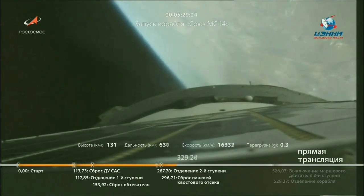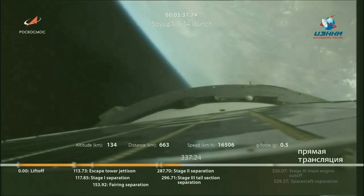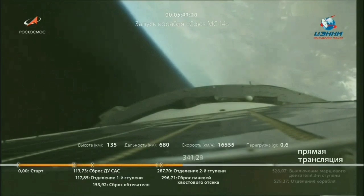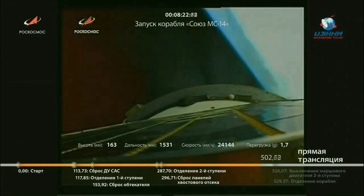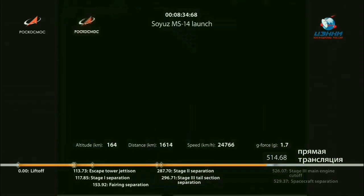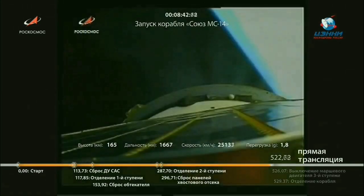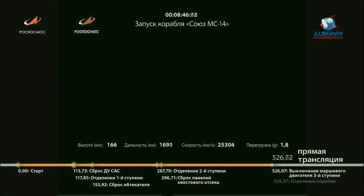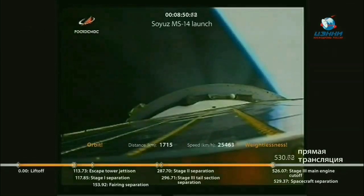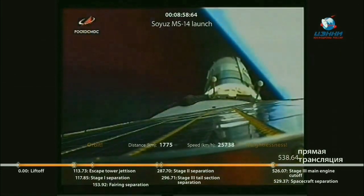Again, this booster has been used since 2015 to launch unpiloted Progress resupply vehicles. This, the first flight of a Soyuz vehicle, a manned vehicle. However, no crew on board today. Eight minutes, 20 seconds into the flight, about 25 seconds of powered flight remaining. Standing by, and we have third stage shutdown and third stage separation.